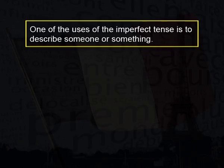Now that you know how to construct the imperfect tense, let me now show you the different uses of this tense. Being a past tense, the imperfect tense is naturally used to talk about the past. But the imperfect tense has a few specific uses. One of the uses of the imperfect tense is to describe someone or something.